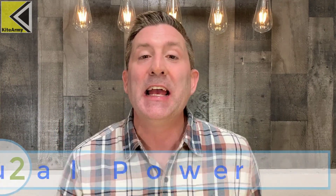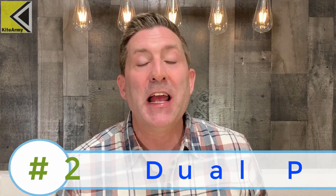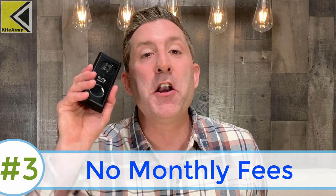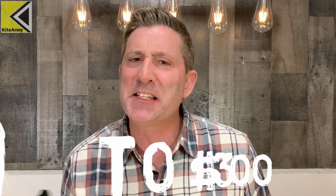Now, the second thing is this thing can be connected to your original doorbell wires up here, or because it's battery powered, it can be placed anywhere around your home. Now, that gives you lots of install options. So this one's gonna mean a lot to a lot of you out there. There are no monthly costs or annual costs for this doorbell. Now, some of the competitors run anywhere from $30 to $300 a year, and that adds up over time.